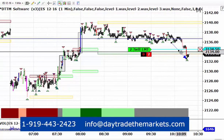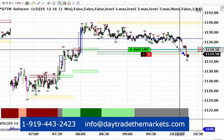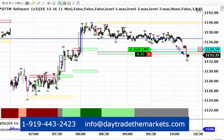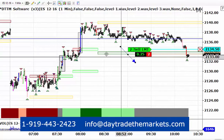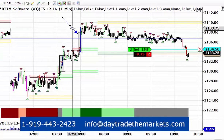Because oftentimes when we do get a red bar, which is our second strongest aggressive selling, the magenta you can see over here is the strongest selling, it will often pop up at about halfway, maybe towards the top of it before selling off again. The blue bars here are the strongest aggressive bars on the buy side.